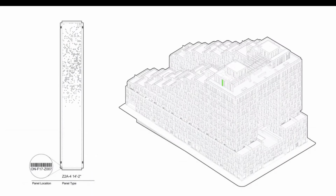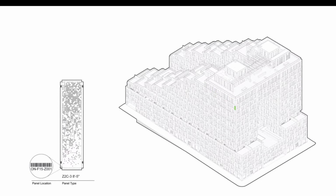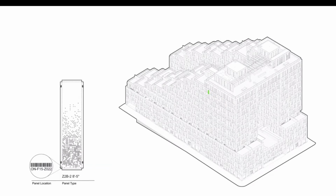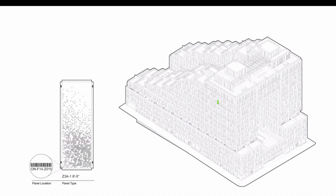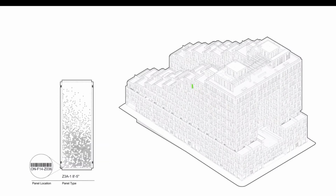And to be able to track components throughout the building, to select a panel and know its name, dimensions, quantities, when it's going to be machined and with what machine, packaged and delivered to the site and installed.